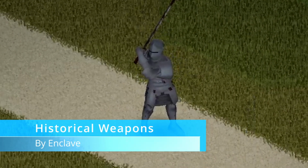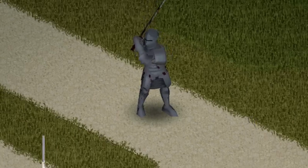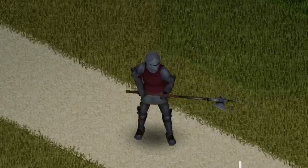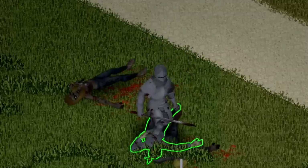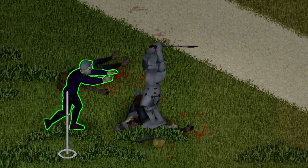Historical Weapons is a mod that lets you craft both medieval weapons and gear for your character, primarily using the metalworking profession, from swords, halberds, and chiefs to various sets of medieval armor. This mod has it all.